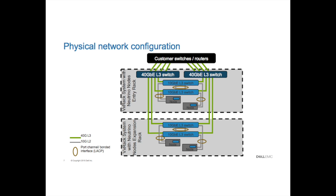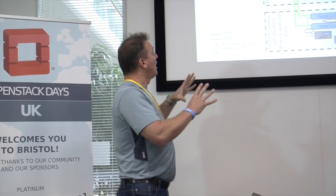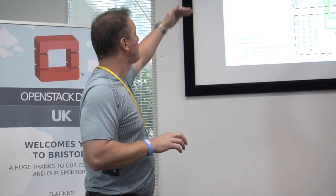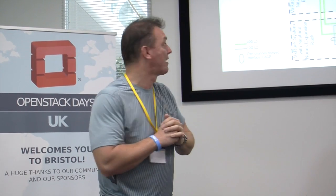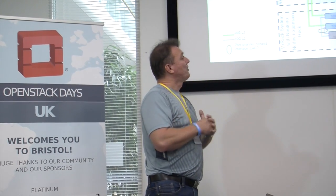So this is how it looks. You have the customer switches outside. This is a physical representation here. The 40 gigabit switches are the aggregation switches between the racks. You see the connections from the 40 gigabit switches to the 10 gigabit switches, which are top-of-rack switches in every rack. And then from the 10 gigabit switches, you have connections to every node in the implementation. Okay? No magic here.